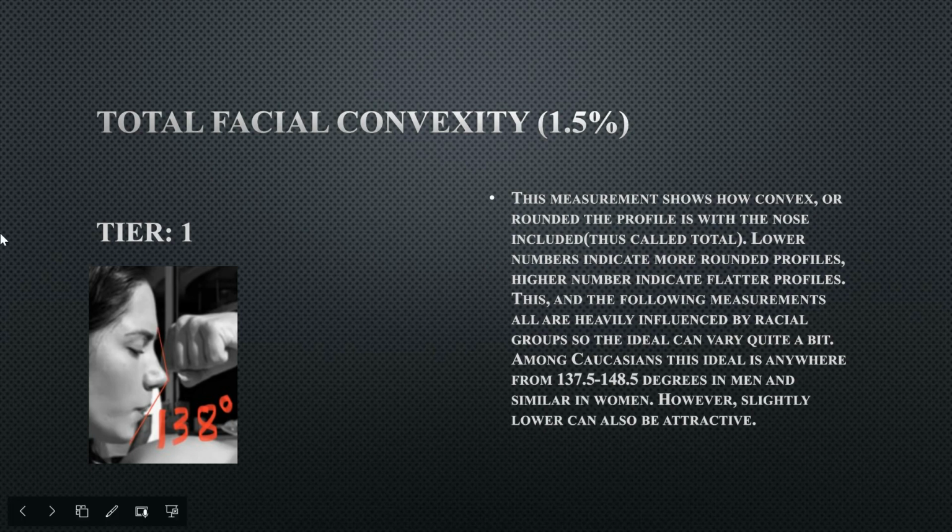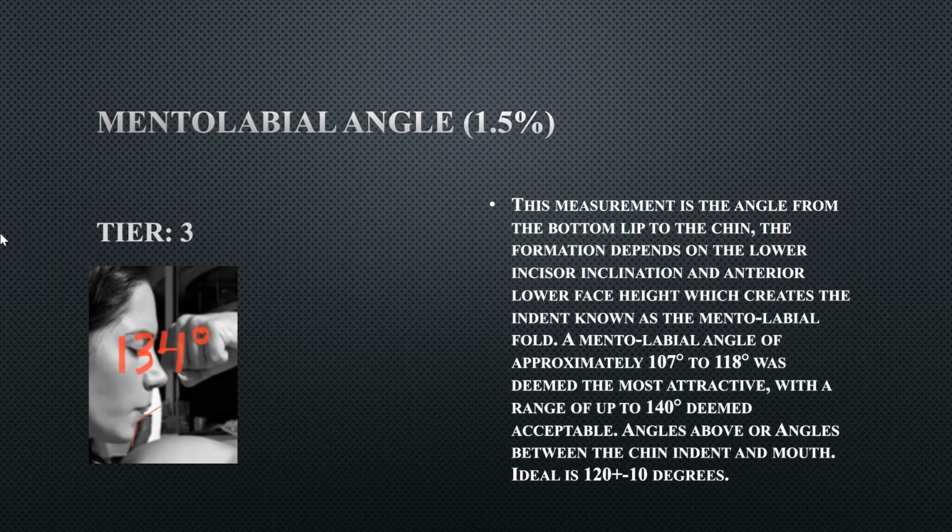But a facial convexity like this is at the lower end. And another thing is, the total facial convexity also takes into account her nasal protrusion, but her nasal protrusion protrudes a little bit more, so it kind of balances it out, but it's still at the lower end at 38 degrees. And even though her facial convexity overall is rounded, her nasal protrusion kind of saves her in this measurement, so this one does pass.